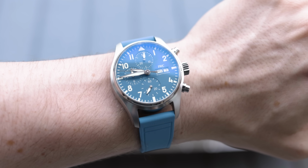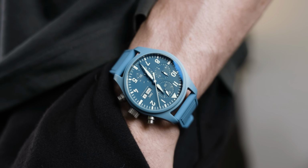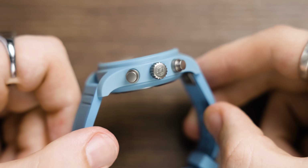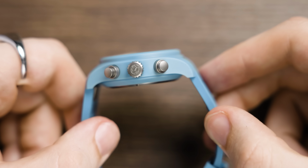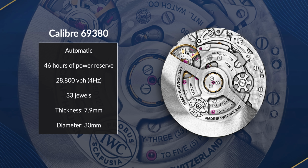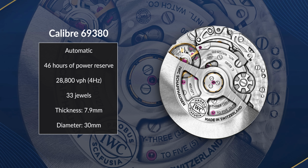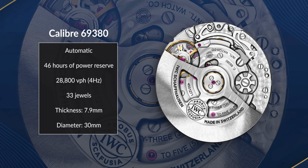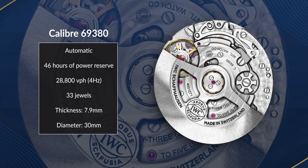Now personally, I think the stainless steel version is the sexiest, but it is up to you and whether you like colored ceramics or not. The ceramic model comes in at 41.9 millimeters in diameter, 15.5 millimeters in height, is water resistant to 10 bar, and has a beautiful caliber 69380 movement. This is fully automatic with 46 hours of power, and it beats at a frequency of 28,800 VPH.